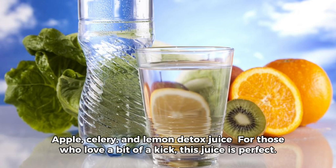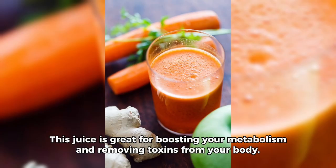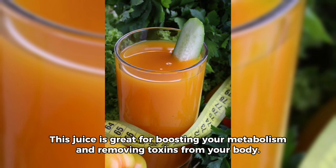2. Apple, celery, and lemon detox juice for those who love a bit of a kick. This juice is perfect. Slice up an apple, celery, and lemon and juice them all up. This juice is great for boosting your metabolism and removing toxins from your body.